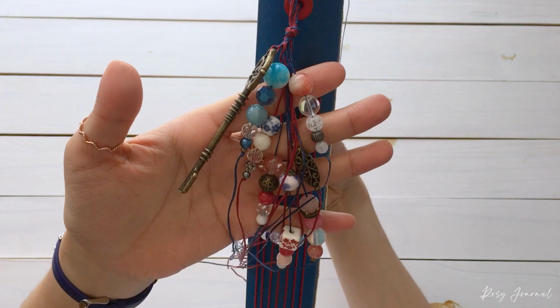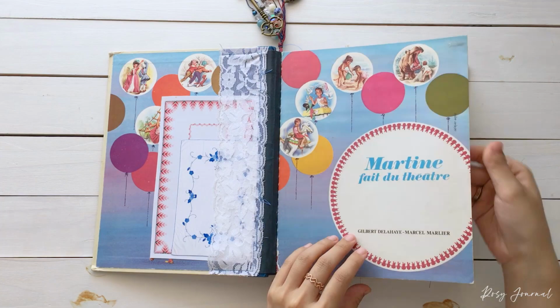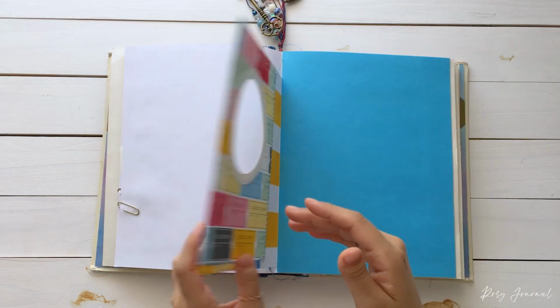As you can see, they are much bigger than my usual books. It is around 8.5 by 10 inches. So it was quite challenging to work with, but it was totally worth it. I love how they turned out. The cover, the pages inside, I found it's definitely the bigger the prettier.